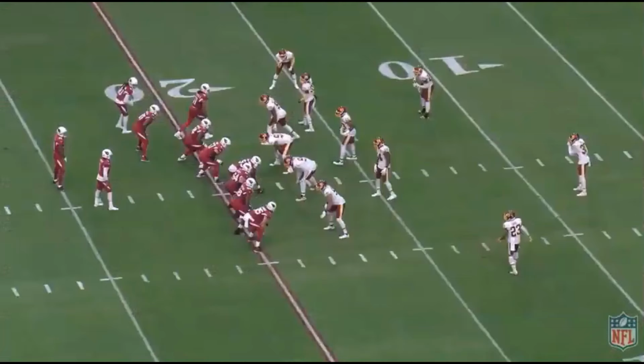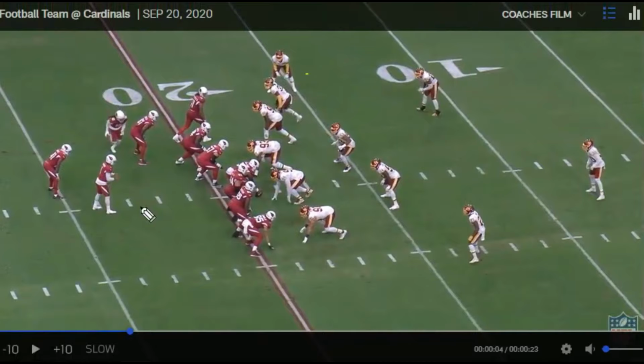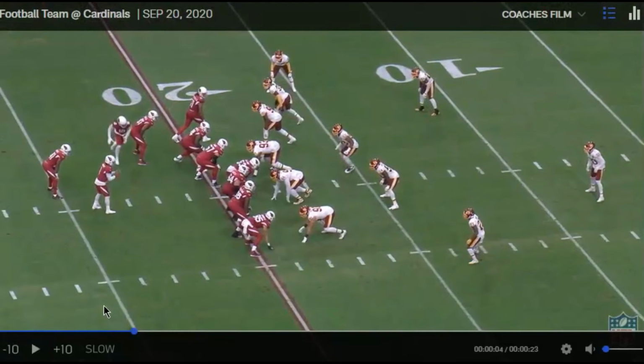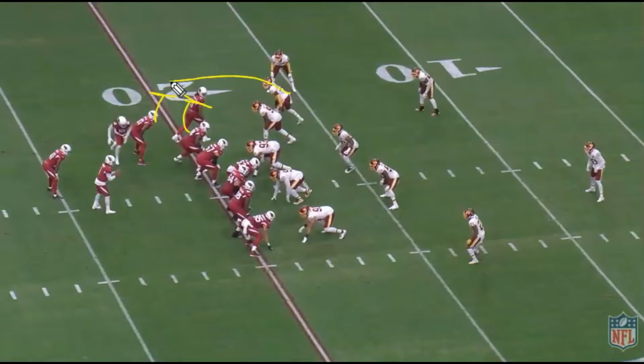Plays like this show you why you want Kamren Curl on the field. Here he is again, buffalo nickel, and it's just a little pitch to the left. And watch him just blow up the left tackle and the tight end trying to block. Right here, 74 and 81 trying to block. And watch Kamren Curl just come in and just destroy all of that.